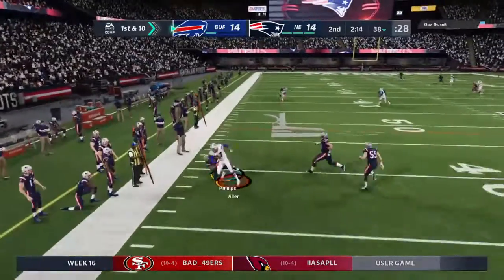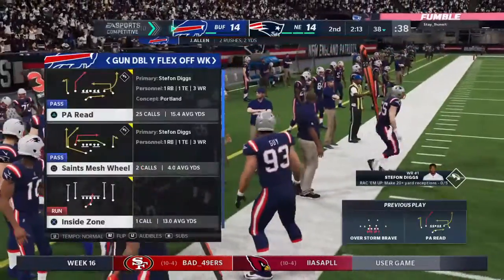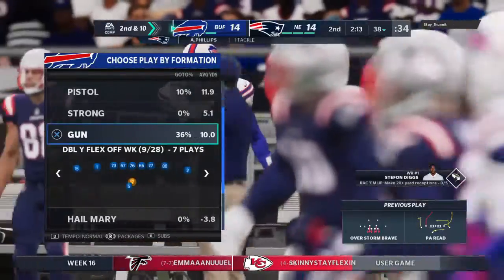Steps away to his left. And I think the ball's out, but this will fortunately wind up out of bounds. It won't be a sack, but it's no gain, and it brings up second down.